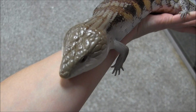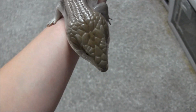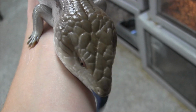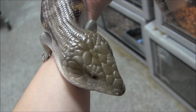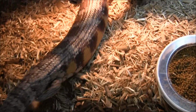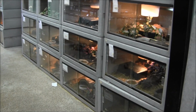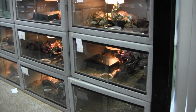So these guys are hopefully gonna be fathers soon. Big pretty boys, they'll make some gorgeous babies. Very sweet, very tolerant lizards. They're definitely one of my favorite species that we have. The blue tongues. There you go, bud. That is pretty much our blue tongue skink section. That's not every single animal we have, but that's a pretty good representation of all of the animals we have.